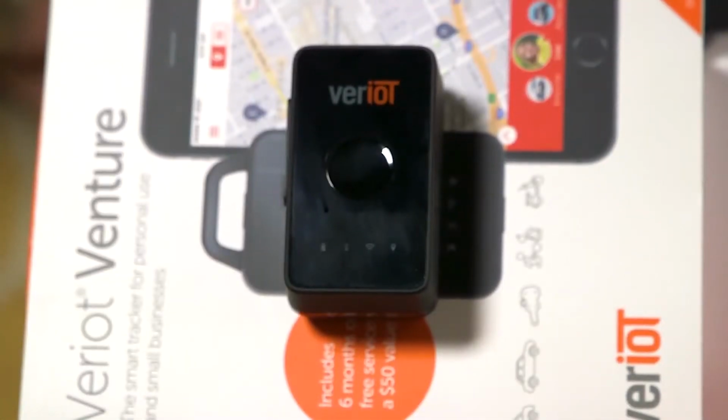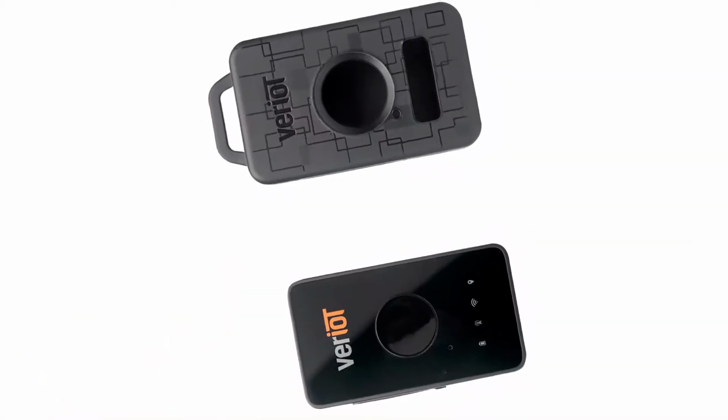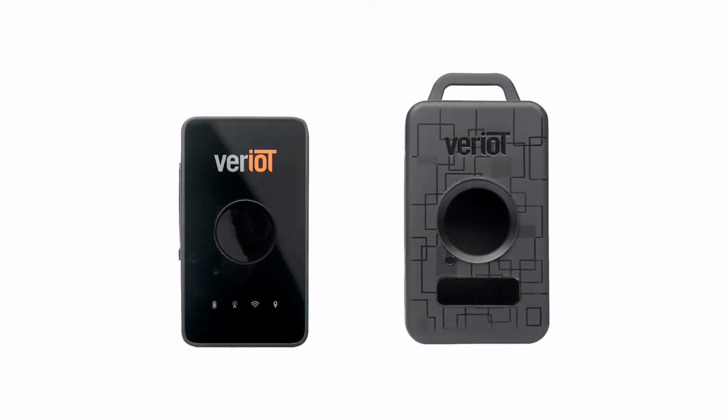The tracker also goes to sleep if it's not moving, drastically improving battery life. It kept working for more than 2 days before we had to cease testing, and the website says it will keep running for as many as 5, so there's no need to worry about recharging all the time.